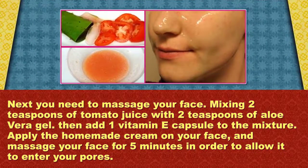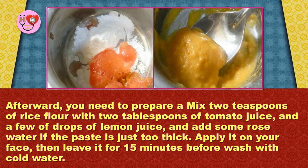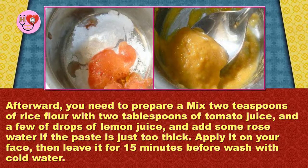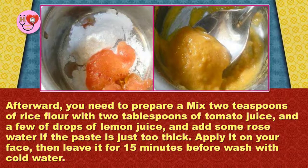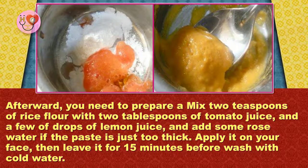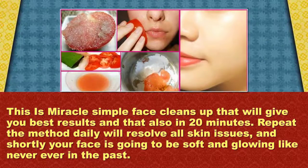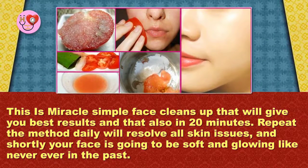Next you need 2 tablespoons of rice flour with 2 tablespoons of tomato juice, and a few of drops of lemon juice, and add some rose water if the paste is just too thick. Apply it on your face, then leave it for 15 minutes before wash with cold water. This is Miracle Simple Face Cleans Up that will give you best results, and that also in 20 minutes.